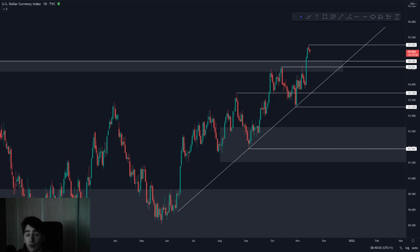I did a lot of backtesting, a lot of working out, and we've been working with the VIP community on our new scalping strategy.